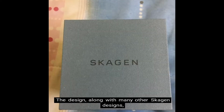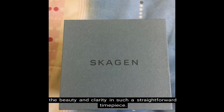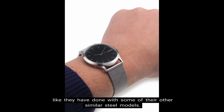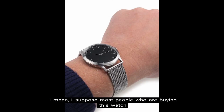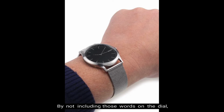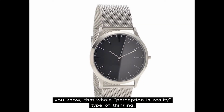The design, along with many other Skagen designs, indeed provides a reflection of the landscape in order to capture the beauty and clarity in such a straightforward timepiece. And what I like about this model is that they didn't put the word steel on the dial like they have done with some of their other similar steel models. I mean, I suppose most people who are buying this watch would already assume that the watch is made out of steel and they don't need the reminder stamped onto the dial as if they were to forget or something. By not including those words on the dial, the watch continues to stand out as something potentially more than it is. You know, that whole perception is reality type of thinking.